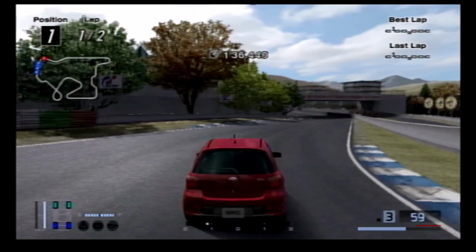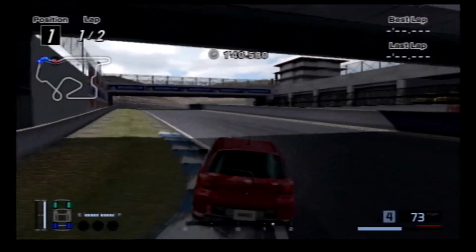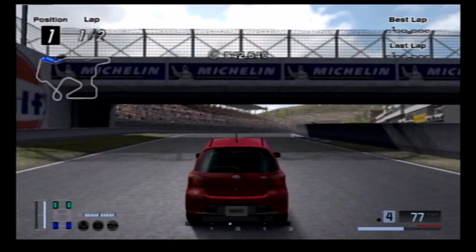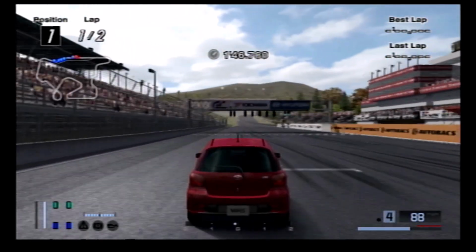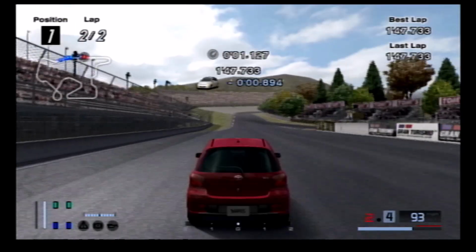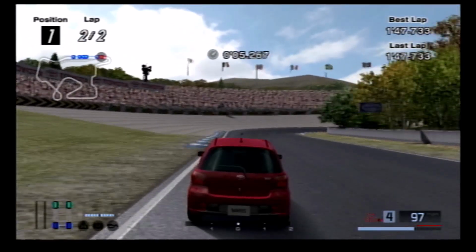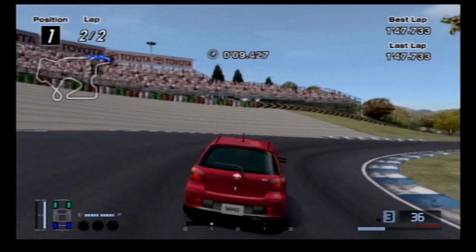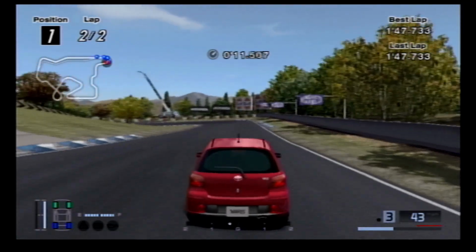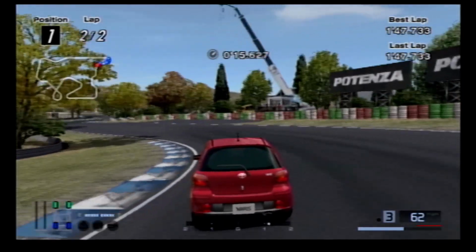Although one thing that is interesting is the fact that they did actually use the Toyota Yaris as being the first car that you drive in the license center of Gran Turismo 2. I think if I remember it was the 100 meter test where the Yaris appeared as the first car you drive.